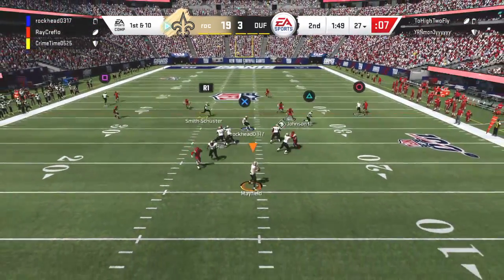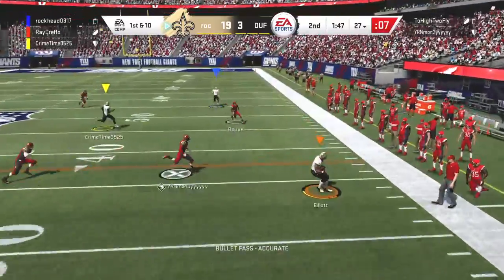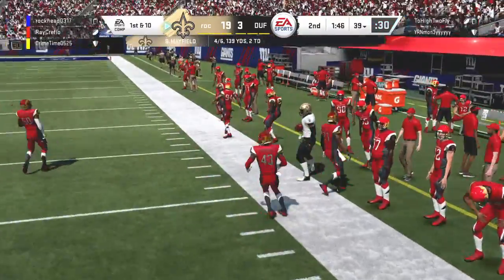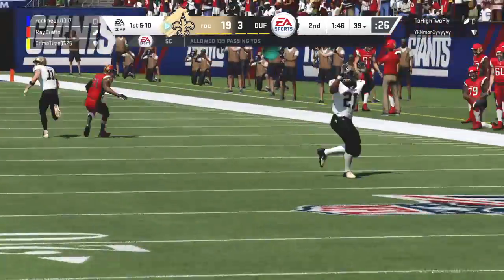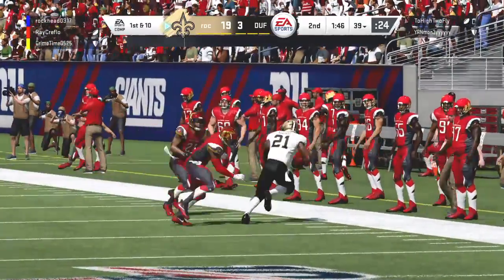A first down throw from Mayfield, and he's got Ezekiel Elliott. And he's got this almost to the 40 before going out. The drive starting with a first down, 11 yards on that pickup.